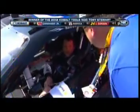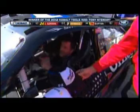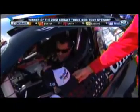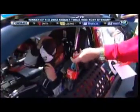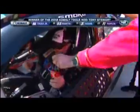And Tony Stewart rolls into victory lane for the first time in his career at Las Vegas. Second time he's ever won in the month of May. And what a way he did it in dramatic fashion. Great job. He says, I'm coming, I'm coming. The guys in the back ready to start celebrating. And what a way to win than in dramatic fashion like he did at Las Vegas.